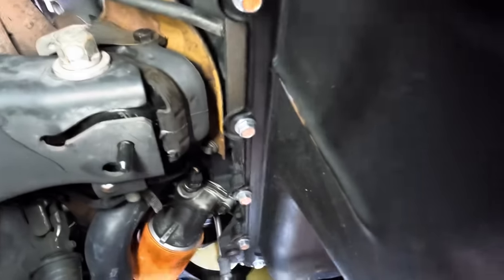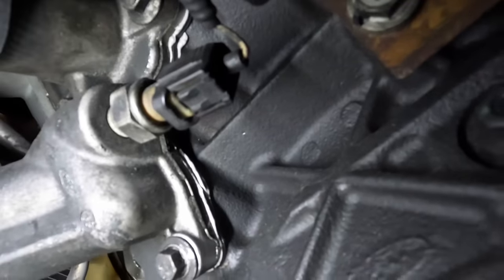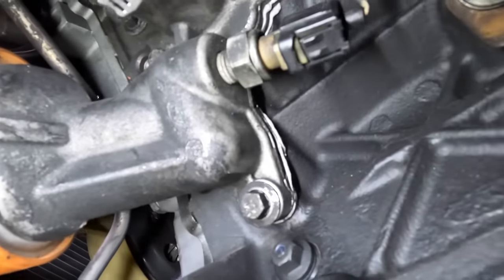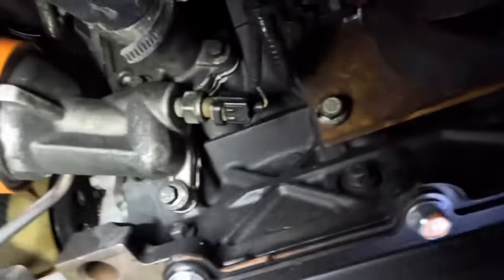What else do we have here that's worth taking a peek at? Let's see, looks like we have new motor mounts. You can tell the paint's a different hue. Yeah, there's the close-up on that sealant. I don't care for that. I think the gasket is plenty sufficient, and you shouldn't have to put sealant on something that is a sealing surface.